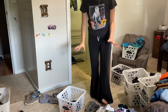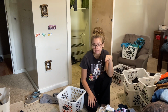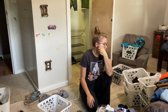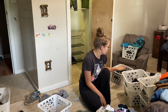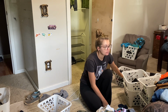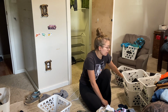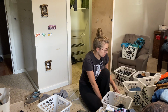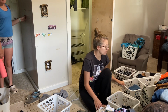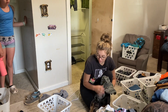Okay, so hopefully you guys can hear me, but what I'm going to do is I have a basket of clothes to fold, and then I'm going to go through all of their stuff and get rid of half of it probably. Because right now they're only wearing their summer stuff anyway, and by the time school starts these are going to probably be too small, and they're going to have new stuff anyway when we go school shopping.